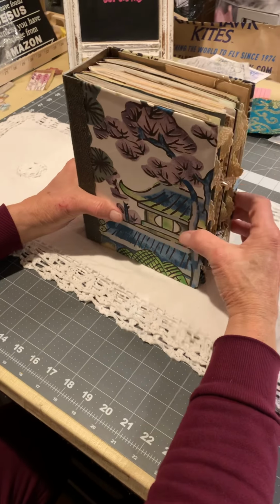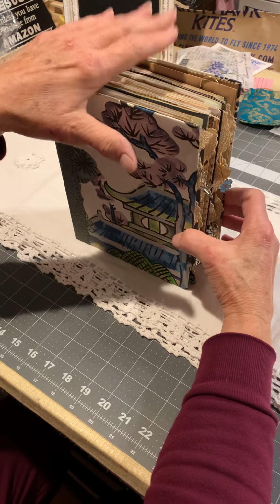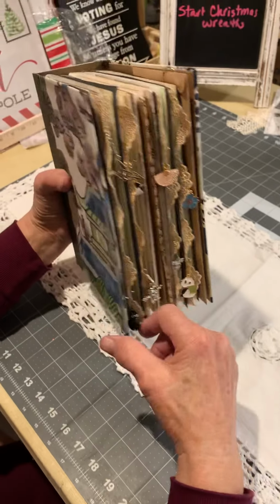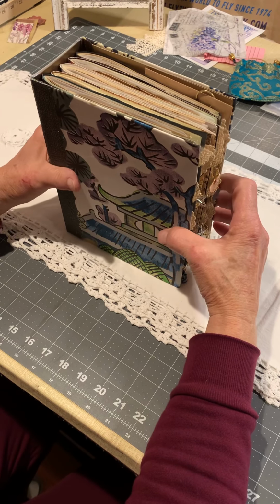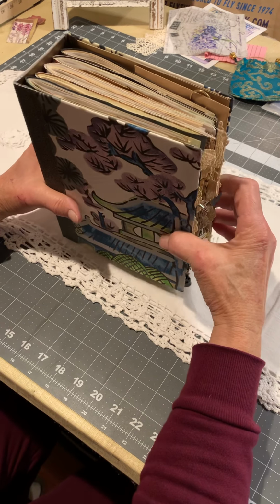This is a journal for Wynter. She wanted Asian color cover, so there's Asian embellishments. The charms are all Asian. The theme of this journal is theater, so there's a mixture of Asian and theater ephemera inside this journal.